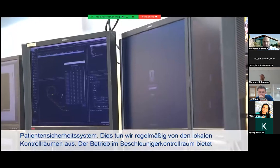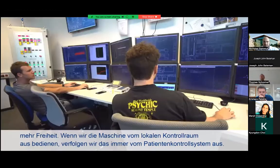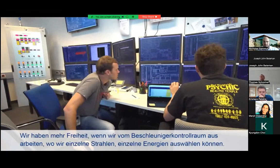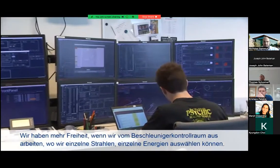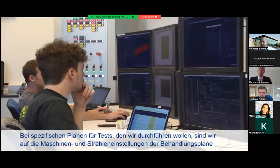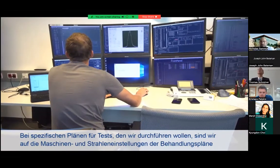The accelerator control room operation provides more freedom. So when we operate the machine from the local control room, we are restricted to some extent by the patient safety system. We have more degrees of freedom when we operate from the accelerator control room, where we can select single beams with single energies basically on the fly. When we operate from the local control room, we have to use treatment plans, as in clinical operation, as for patient treatments, but for instance, specific ones for the tests that we want to execute. There we are limited to the machine settings and beam settings that the treatment plans are comprising.